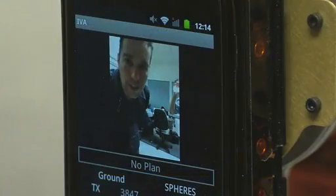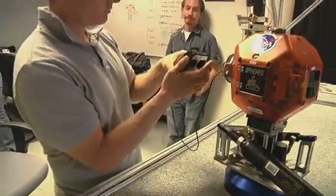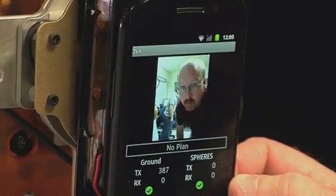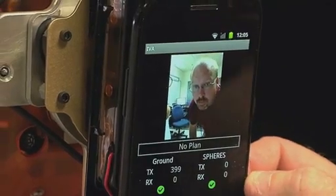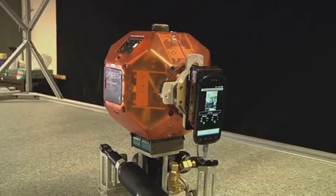That looks like a cell phone. What function does that serve? For this particular project, we're using a smartphone to control the sphere. We were able to use the phone because it gives us a good processing power. It has lots of sensors, it has a camera, and it's very easy for us to write software that'll be able to run on the phone and then control the sphere.